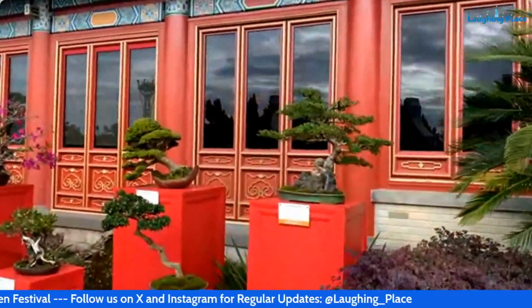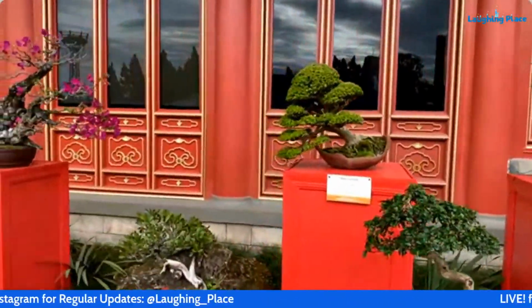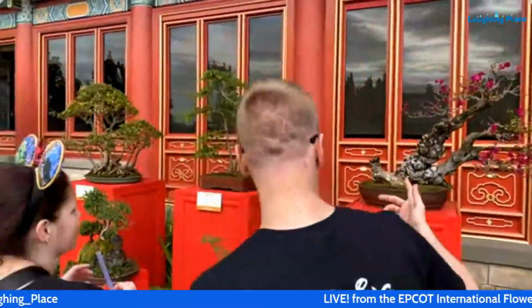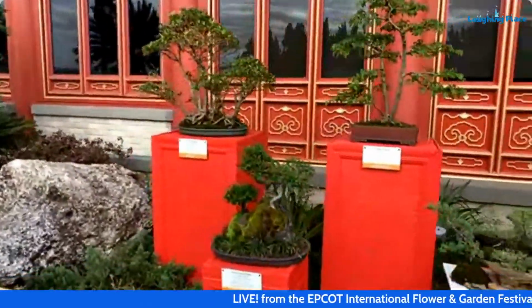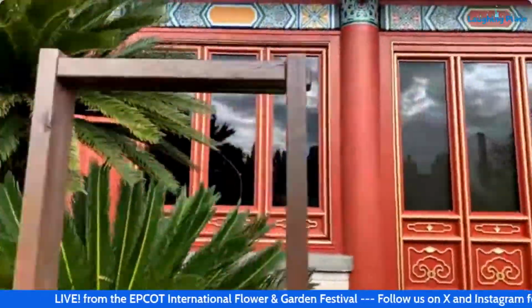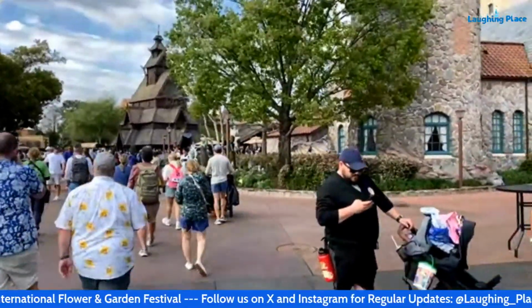There's some bonsai. Yeah, I got some small little plants right out here in front of the Nine Dragons restaurant in China. Nice little display, something a little extra to look at. Not the panda that they usually have out over here, though.